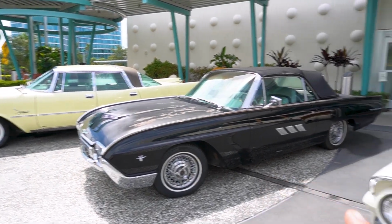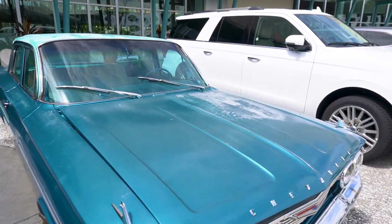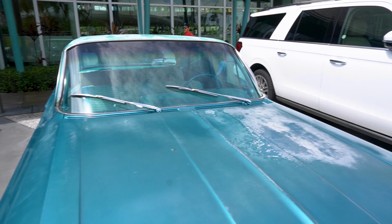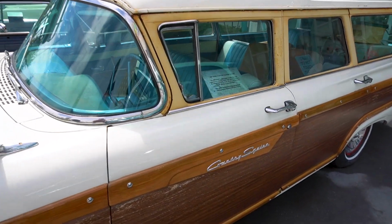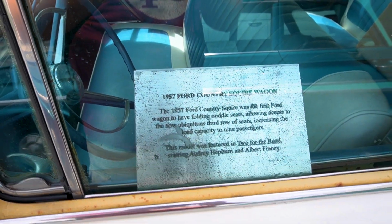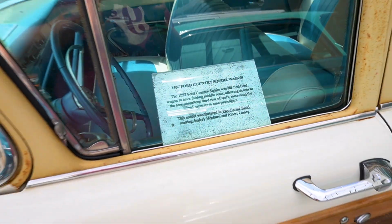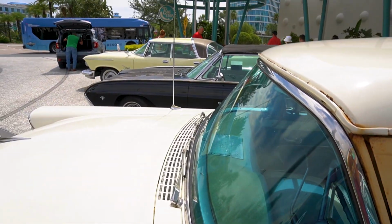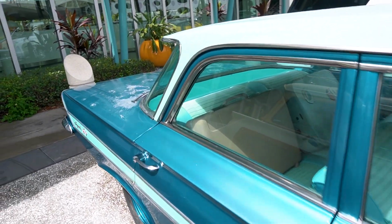Now, the problem is they have been out here quite a while, because you start seeing some of the sun damage to the paint, so they may have to do some work on these at some point. They ask that you do not touch them, do not sit on them, and all that. But they do tell you which type of car. Like this one's a Ford Country 1957 square wagon. That is so cool. So I think it's the 50s and the 60s they're going for. Really fun though. I really do like it.